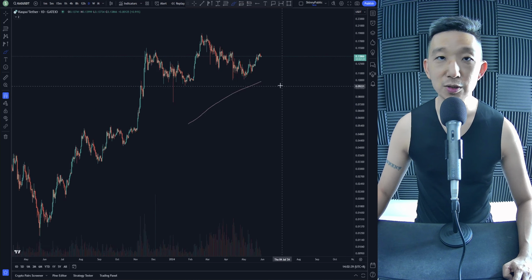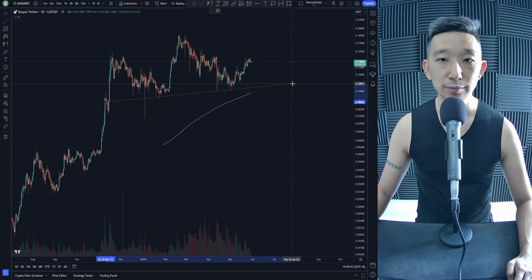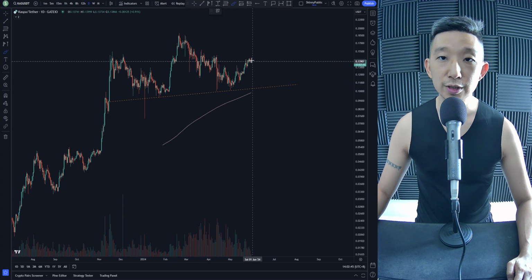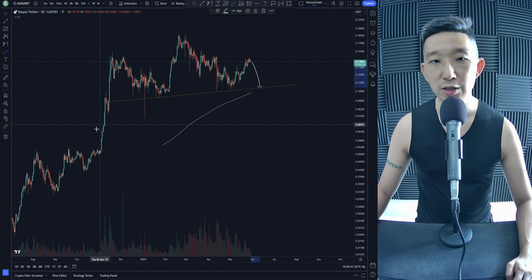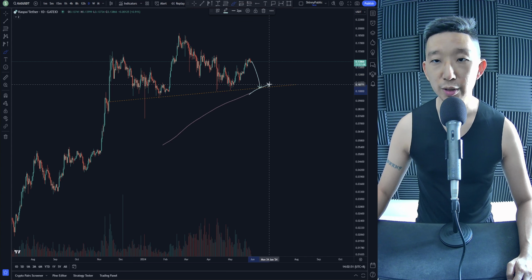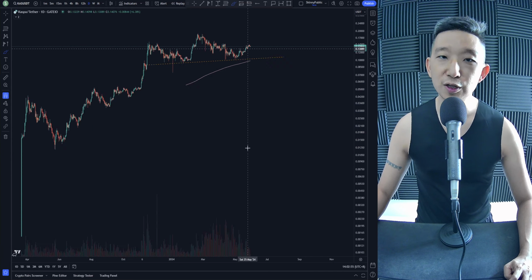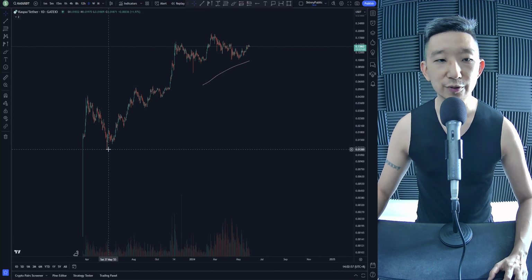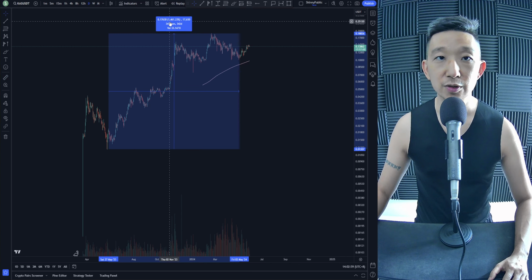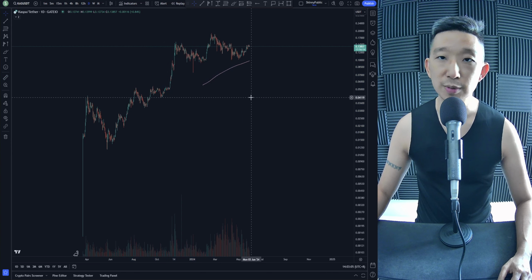If we were to return back towards the support, we're going to assume that this is the support. If we return to the support, again, it just solidifies the notion that we're going to break the skinny pink line eventually for Kaspa. It is severely overvalued from the very bottom to the very highs. It's already up 1,461%. So yeah, that's my take for Kaspa.